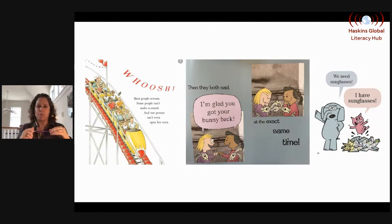And then we've got two different page snapshots from Mo Willems. If you are like me, you have taken advantage of Mo Willems and his drawing lessons that occur online as we've all been quarantined at home. Let's take a look at some of the different print conventions that we could explicitly draw our children's attention to.